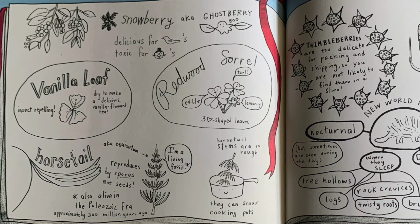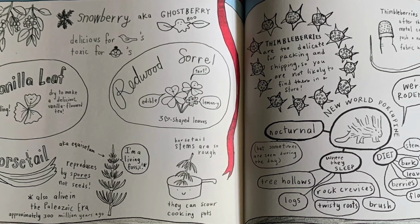Delicious for birds, toxic for people. Redwood sorrel: edible, tart, lemony, with three heart-shaped leaves. Horsetail stems are so rough, they can scour cooking pots.